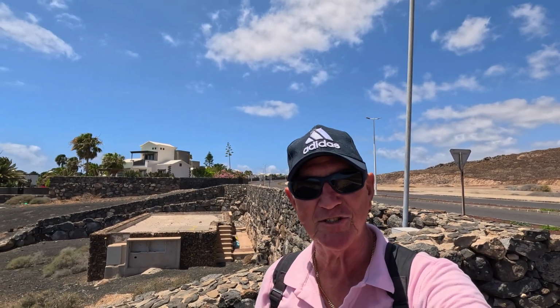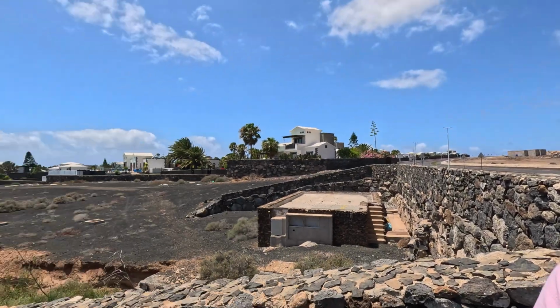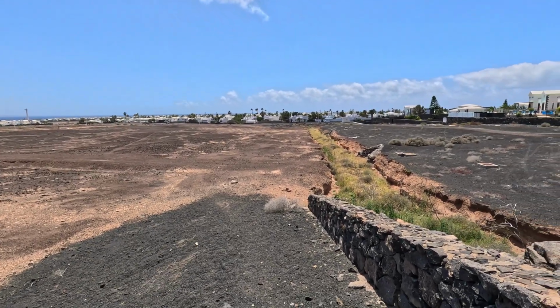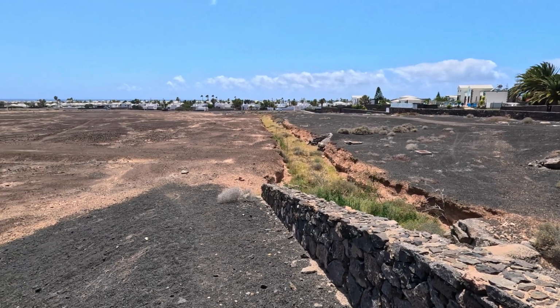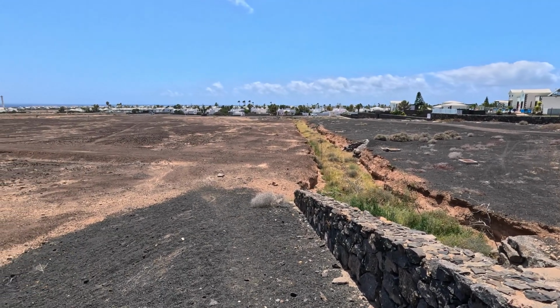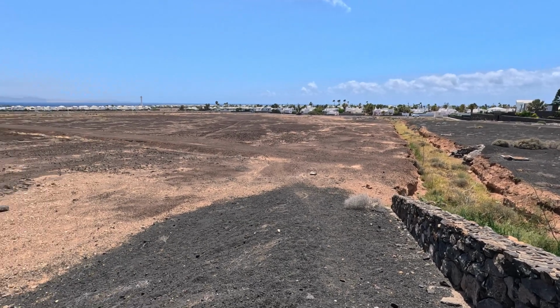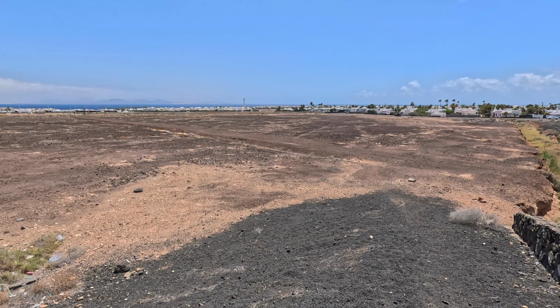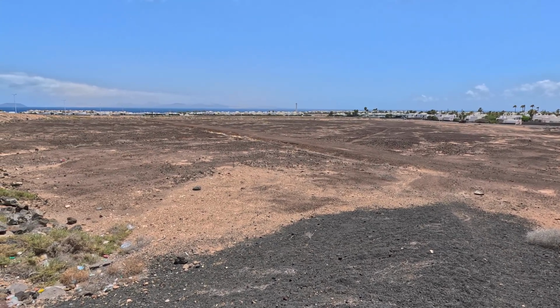We're starting off, behind me is the Los Alicios development, and the road here, I think this is Calle Rusa, if I remember rightly. And then looking over towards the west, that's Shangri-La Park development. In front of it is La Goleta and the various Faro Park complexes, and to the left we've got Las Maretas, and in the distance, as you can see, Fuerteventura.